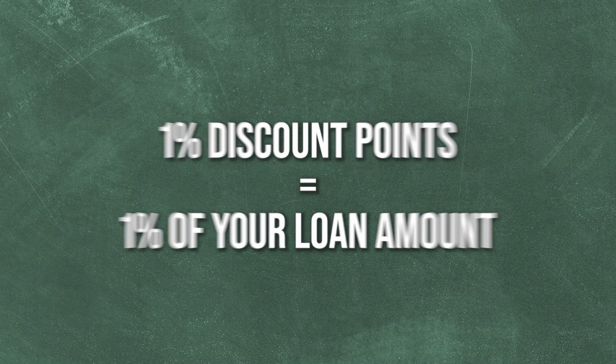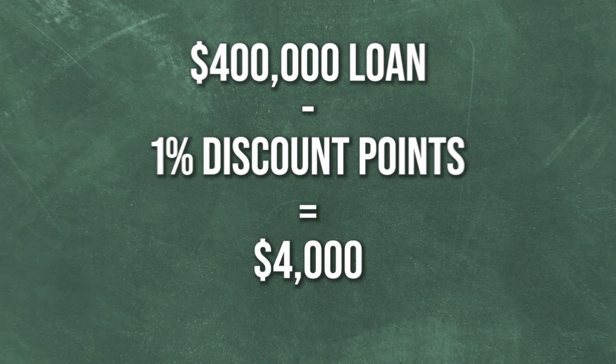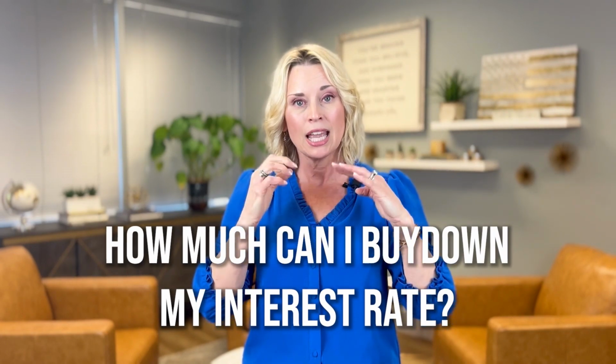Discount points are 1% of your loan amount. So if you're taking out a $400,000 loan and you're going to pay one discount point, that's 1% of $400,000 or $4,000. And now what you'll want to know is, for $4,000, how much can I buy down my interest rate? Interest rates and discount points are going to vary every single day.